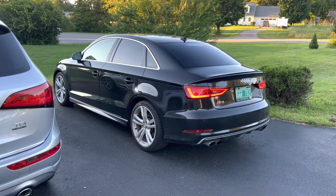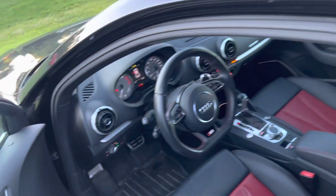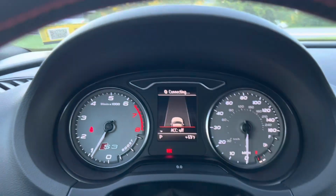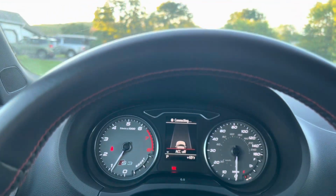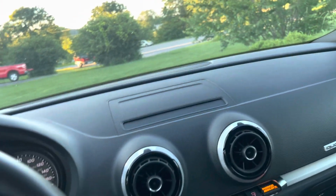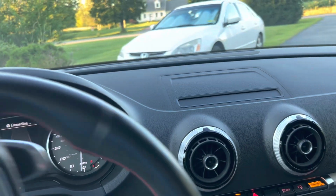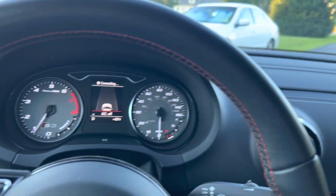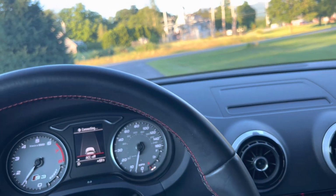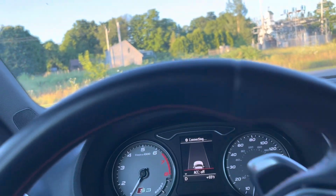Alright, it's been idling for just a tad, so let's go for a quick little cruise. Still no check engine light yet. You will notice the rear view camera is faulty in this car, so the screen doesn't always pop up when it's supposed to, but the sensors still work. But I'll just leave it down for now. That's currently the only thing that doesn't work. Everything else has been fine.